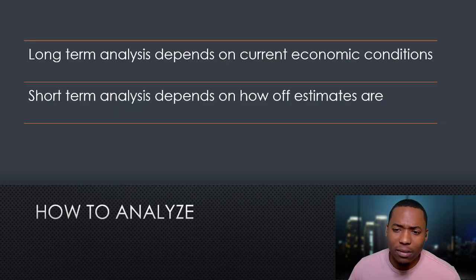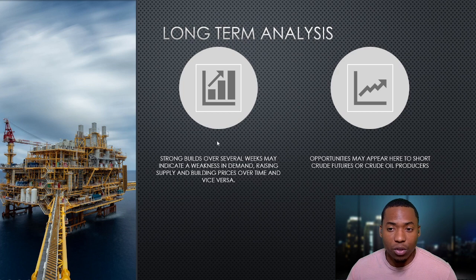Let's keep going into this. How do you analyze it? As I was talking about before, it really depends on how off estimates are for short-term traders. Short-term traders being those that have a time frame that's less than a day. We're talking our traders are looking at maybe the 4 hour, maybe a little bit tighter than that, the 1 hour, the 15-minute, 5-minute, 1-minute charts. We care a little bit more about the volatility coming out of this kind of report. Long-term analysis really depends on current economic conditions. Then we could start having a conversation, right?